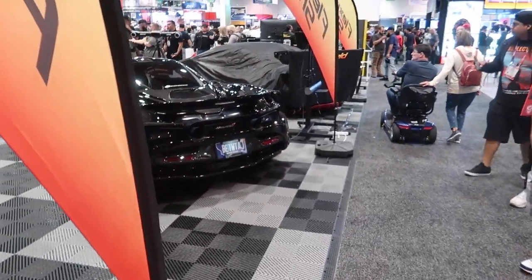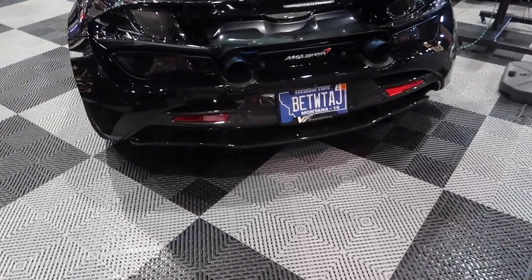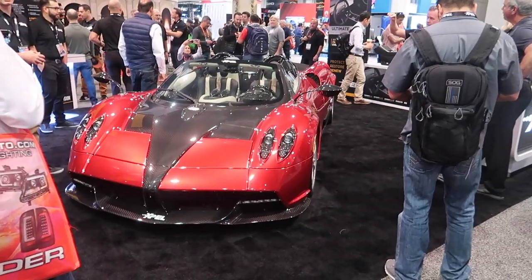There's something about that car, dude. Oh, it's so sexy. Oh, look at that titanium exhaust, too. I just want to ride in one. I just want to know what they're like.